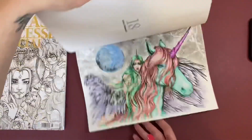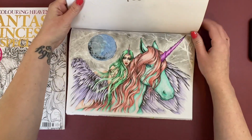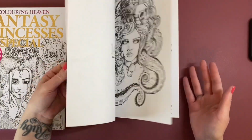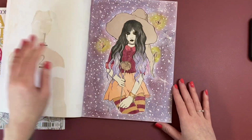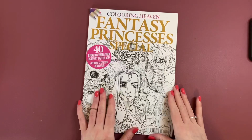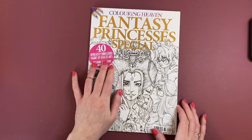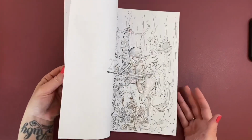That was my little unicorn. Yeah, did that little witch. And then I have the Fantasy Princesses special, which was illustrations by Jeshley. And I've not really done any in this.